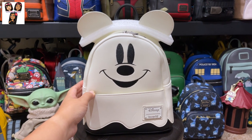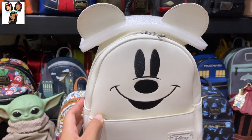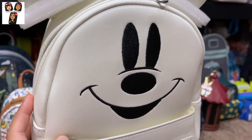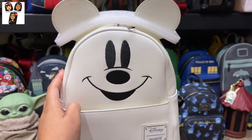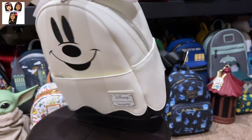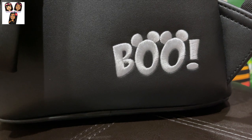A couple other big things to look out for in case you think that your Ghost Mickey might be counterfeit. A big thing to watch out for is the face. It's actually embroidered on the real one here, as you can see, while on the fake one, it's just screen printed on there. So that's definitely a huge sign to watch out for. And then I did also hear the mention that the embroidered boo on the back is also missing.